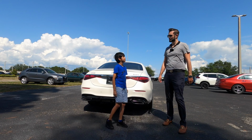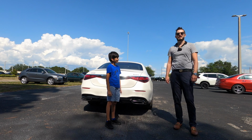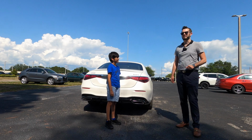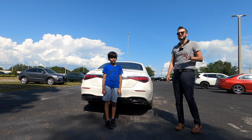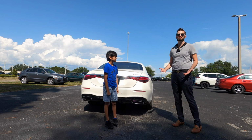What is an EQ Boost? The EQ Boost is a 48-volt lithium-ion battery pack. It's a starter generator that produces 21 horsepower and 184 pound-feet of torque. This is going to help reduce weight and emphasize packaging underneath the hood to give more space.